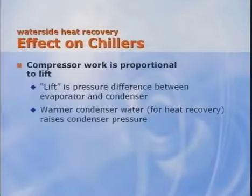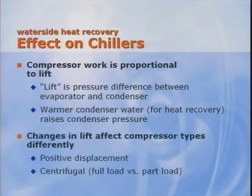So let's look at a few basics, then compare how having a chiller operating in a heat recovery mode changes the performance of that chiller. The amount of work a compressor must perform is proportional to the pressure differential between the evaporator and the condenser. This is often referred to as the lift. At elevated temperatures used for heat recovery, the condenser pressure is higher, so at the same evaporator temperature, the lift is increased. Depending on the compressor type, positive displacement or centrifugal, the compressor reacts differently to this change in lift.